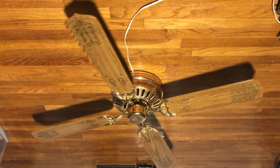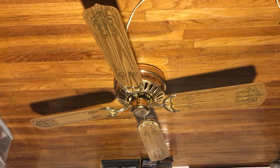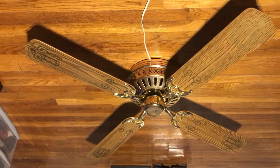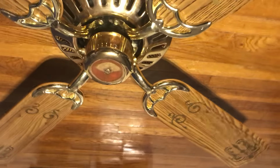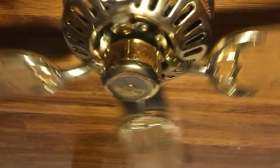I'd also like to find the exact same light kit that she has on it too, just to keep it all original and such. Since you did say that it came with it, I would like to have it as well. It's honestly really not that long. I don't remember it being this short back then, but yeah, it's whatever. Alright, now for reverse flow.